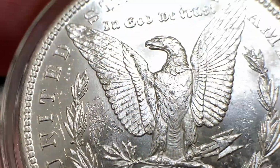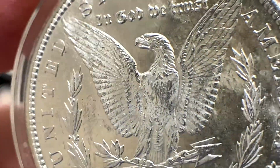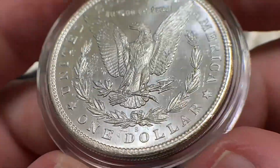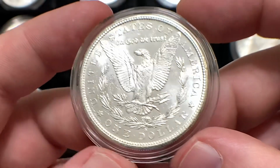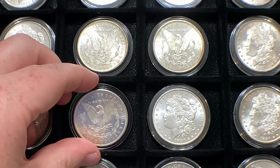Myself, I think this is a nice choice coin. I wish the reverse was like the obverse, but hey, you can't get it all.